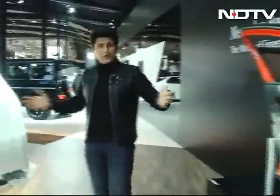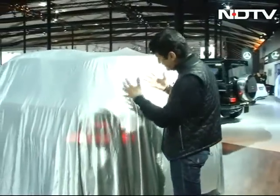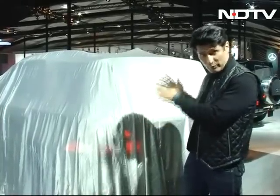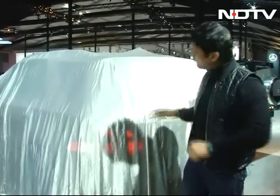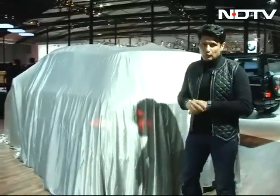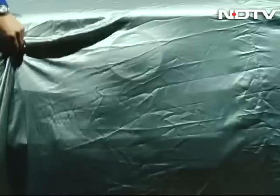And what's the car look like? The first ever ML class guard car, that's this one. It's under wraps. The wraps are about to come off. We will reveal this and show it to you. The first SUV that is actually armored and built to make sure you're protected irrespective of who and what happens.